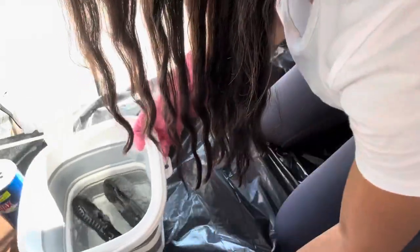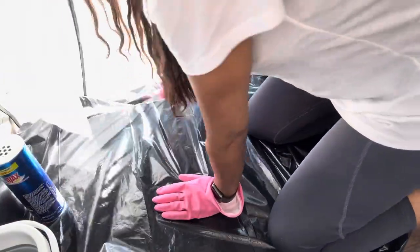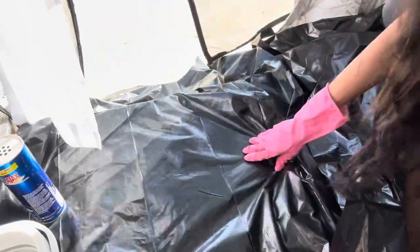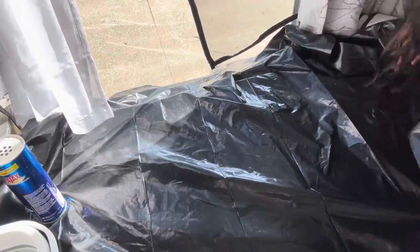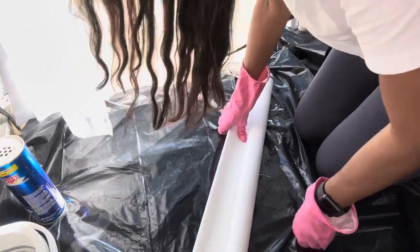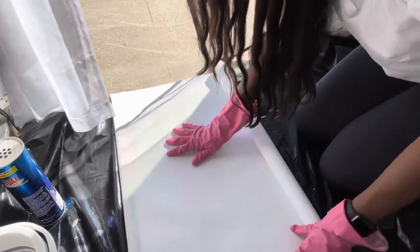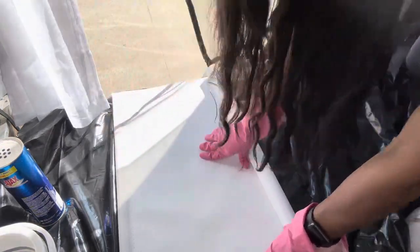I cut open the plastic bag. I hope this Ajax is strong enough. I really want them clean. All right, here's the first one. Oh, you know what? I need to get a sponge. Hold on.